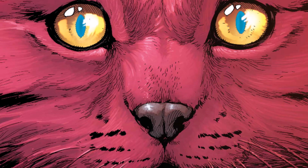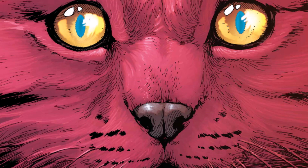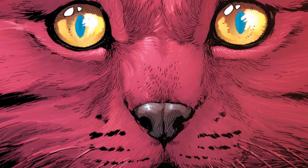Like, Firestorm lands in Mexico and turns everyone to glass. Because basically Firestorm's power is in Russia, right? Yeah, in Russia. I meant Moscow, Tom. I've actually got Mexico in my notes as well. Got Mexico on the brain. Basically, Firestorm's power is that he can manipulate molecules into other elements. So he does this and turns everyone into glass.